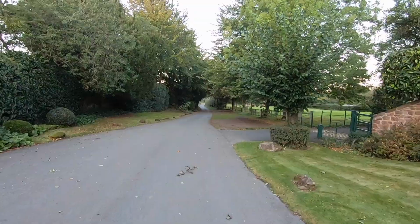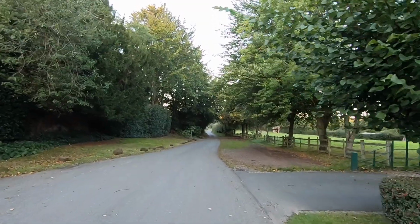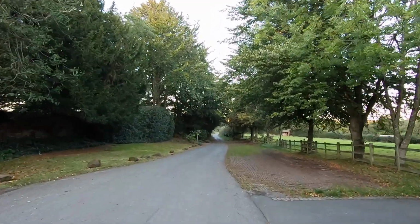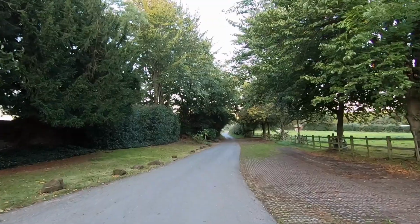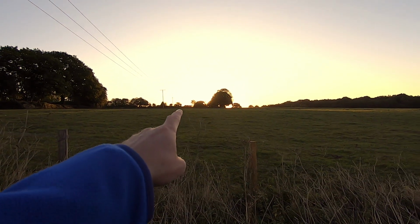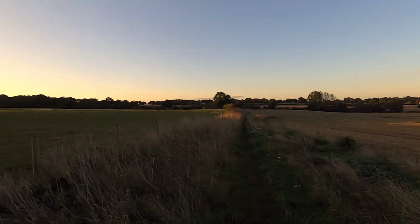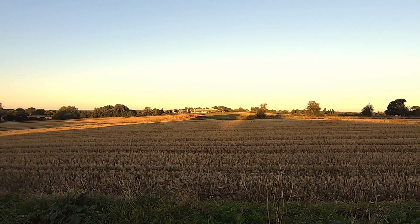So we're coming out of St Lawrence Church, and then just at the bottom of here we turn left, and then it's fields all the way to Birksville. It's going to take us about 50 minutes to get to Birksville. The sun is just rising behind those trees, throwing off that beautiful light.